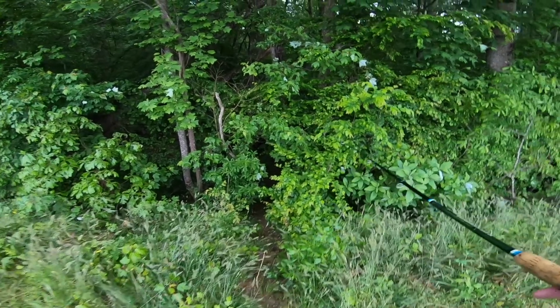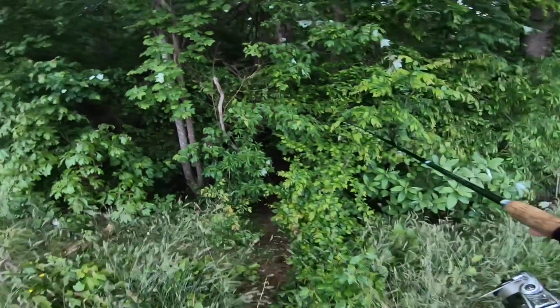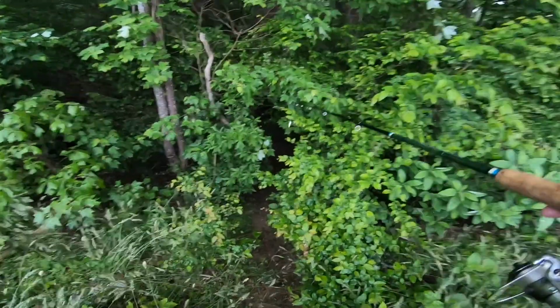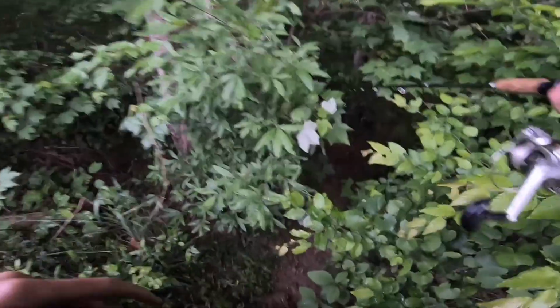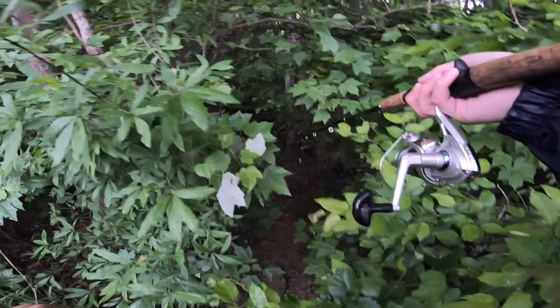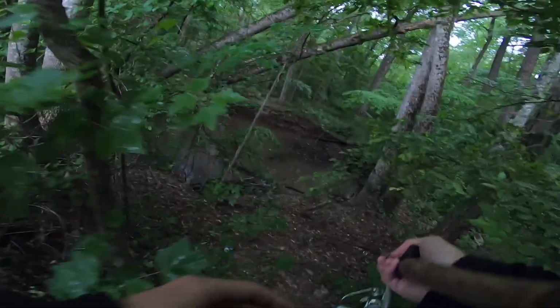Man, there's gotta be some ticks right here. Freak it, I guess. Try not to get nothing poisonous on me. That is, oh my god, it's super shallow. Oh, it's wet. Dark back here.